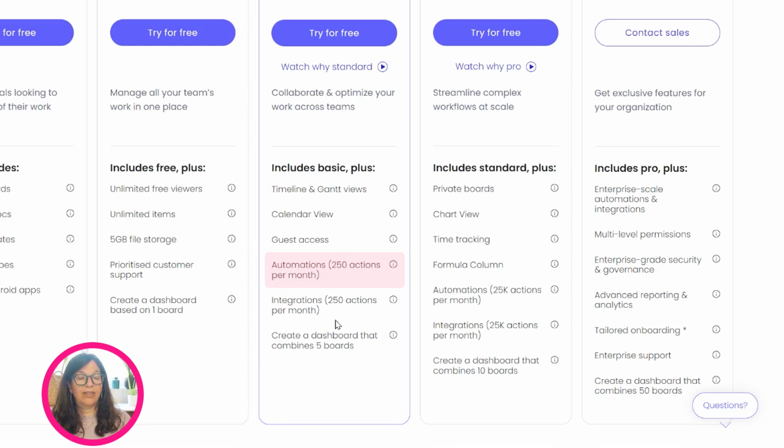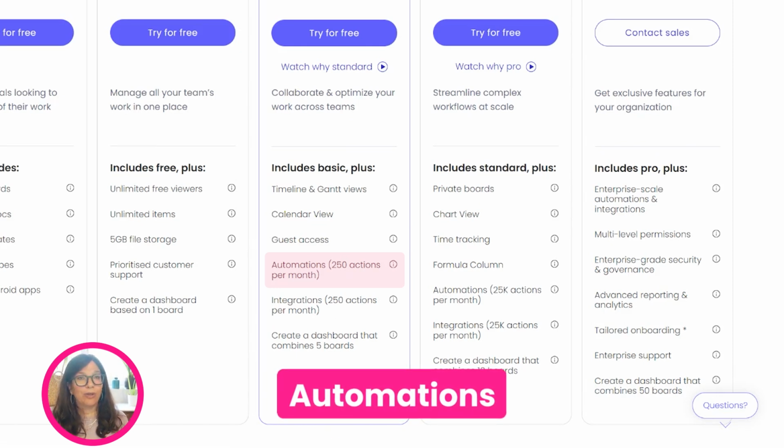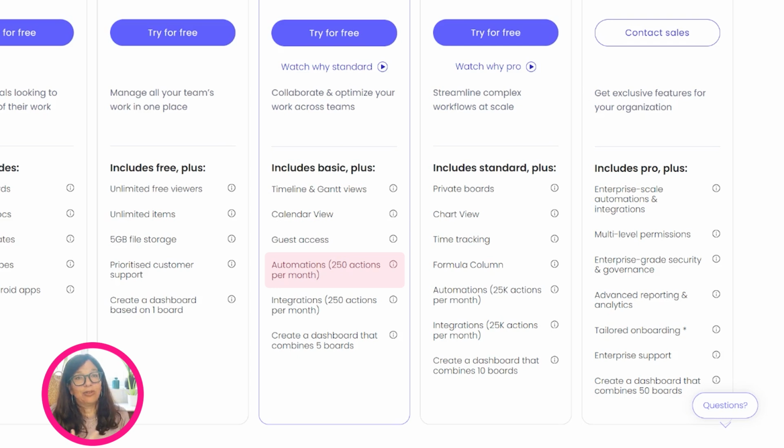The other thing that's really important is Monday is great for automations. Automations help you save time, become more efficient, because you can automate things. Like, I can automatically send out an email or get a reminder. On the lower plans, the free and basic, you don't have any automations. The standard plan, you're starting with 250 per month.